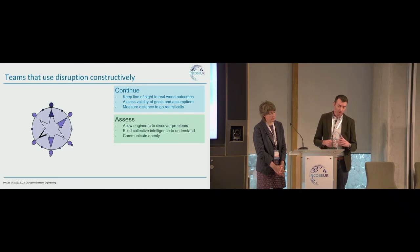And again, when we're doing the assessment of where the project is and if change is needed, it's allowing the engineers and team to actually discover problems, report back: this is something we don't understand, this is something that seems to be going wrong, this is something that we need to focus on to make sure we're going in the right direction. And using the collective team intelligence to understand what those problems are telling us and communicate openly about the impacts of those and what we need to be doing about it.